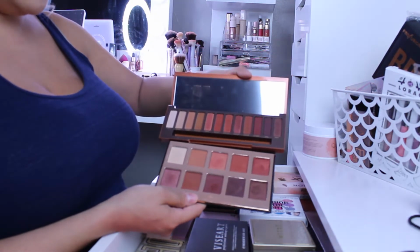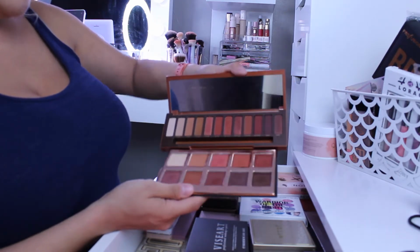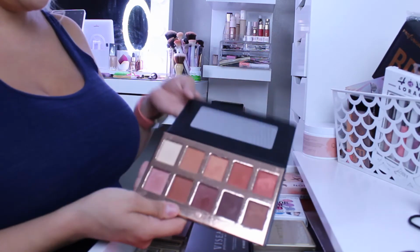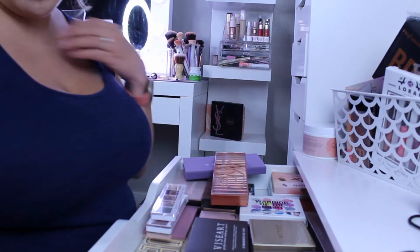I think they did a really great dupe of the Naked Heat one, but since I have the high-end one, I'm keeping this one for sure, but I'm going to go ahead and pass this on to a family member or a friend. So that's the first one to go.